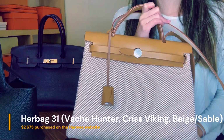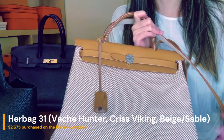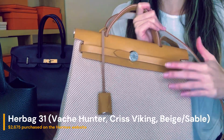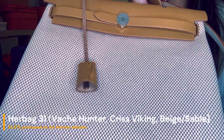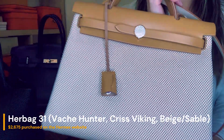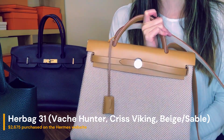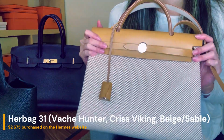Next is the Herbag. Now this version is the Vache Hunter Criss Viking Herbag in beige and natural sable. And so it's the one with the thicker woven canvas material. And this one retails for $2,675 before tax. I actually bought it from the Hermès website.